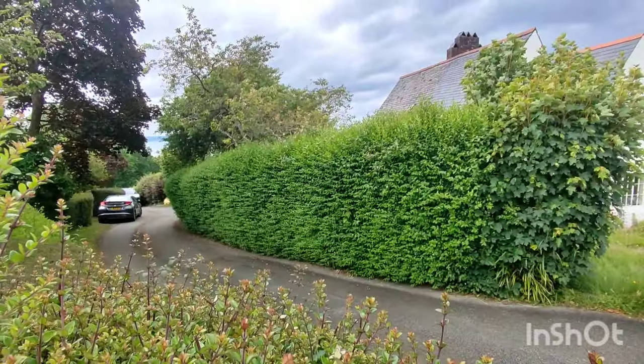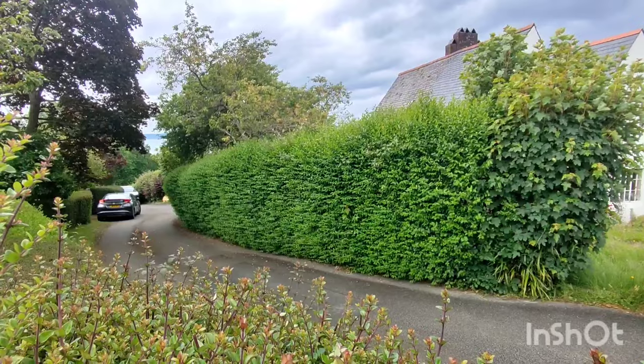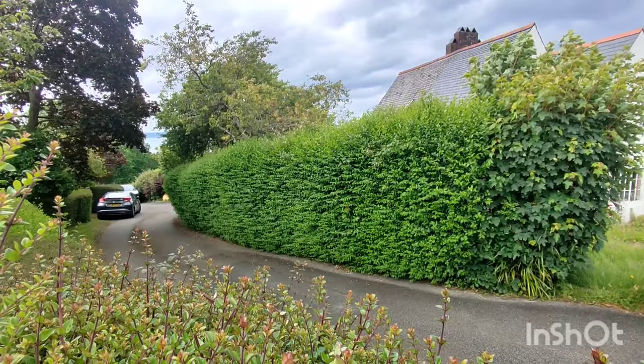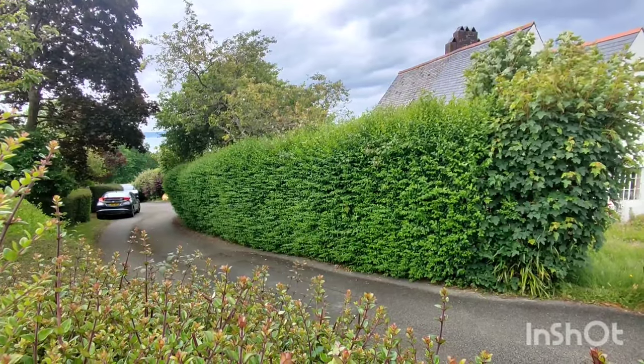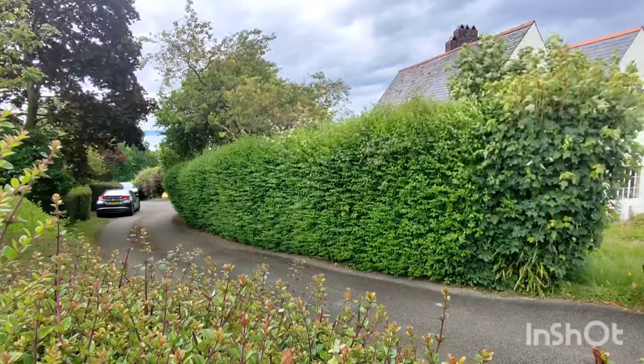Let's see how it goes. Right then, see how this one goes. I think it's a little bit more sturdy in this bush, I hope. It might rock a little bit though.